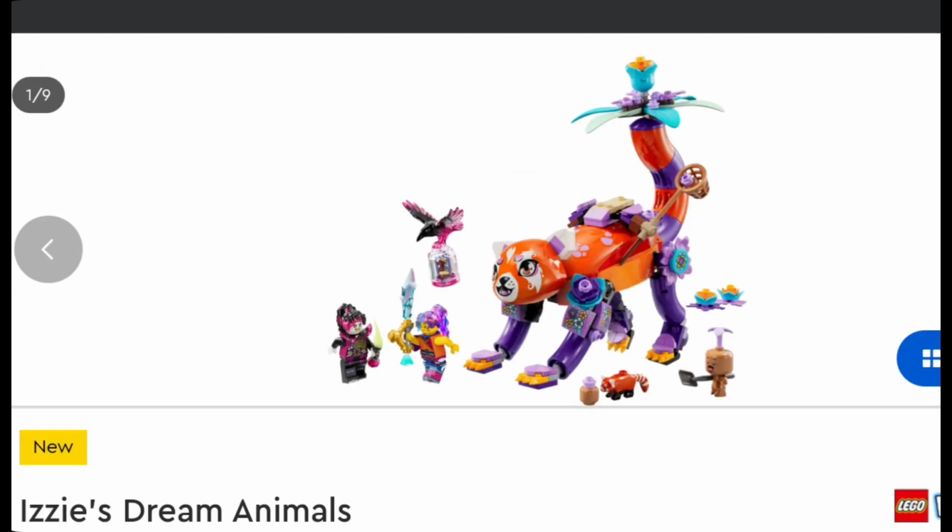And next up here we have Izzy's Dream Animals. And this is definitely my least favorite set. Not necessarily because it's bad, just because it isn't for me. And that's the same with all of the Izzy sets that we've gotten so far. They're just not really for me. But I will say, out of all the Izzy sets, I think I do like this one the most. I like the orange and purple color scheme.